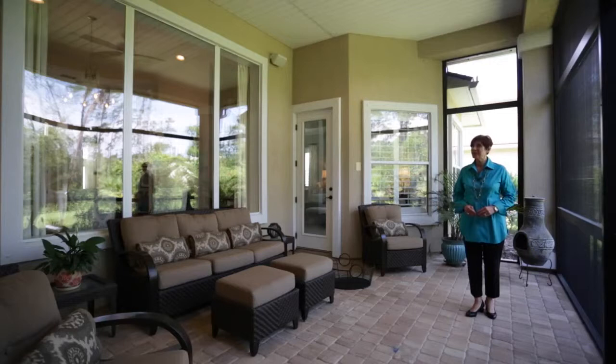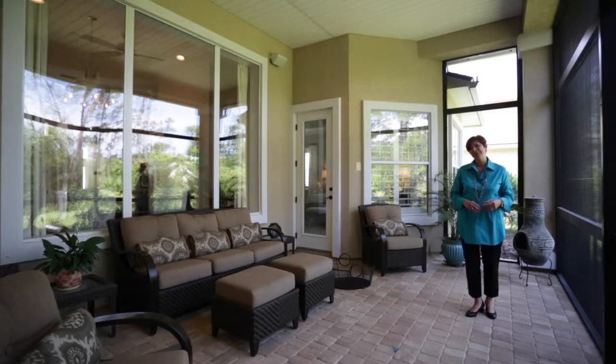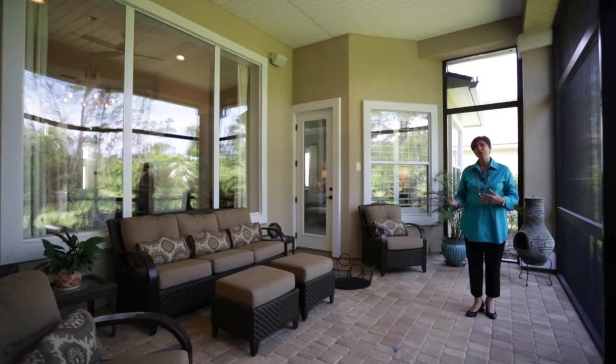Living in Florida, the outside living is just as important as the inside living. And this patio being screen enclosed makes it so comfortable for you to be out here. And you've got ceiling fans as well and nice surround sound. So a great place to grill that steak just around the corner. This is like an L-shaped lanai that's screen enclosed, and it gives you a great place to get out of the sun and yet still enjoy the outdoors.